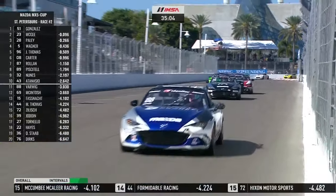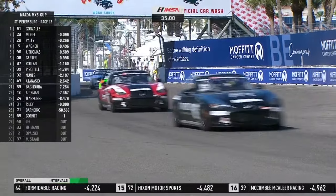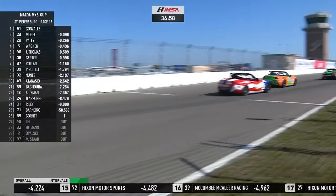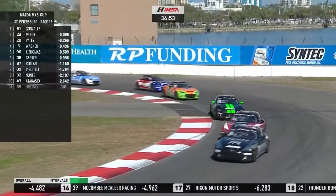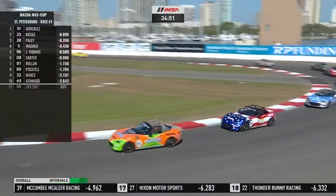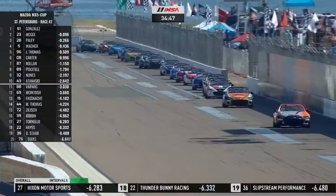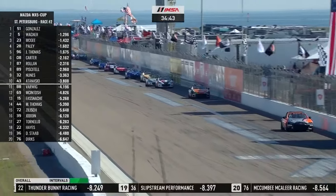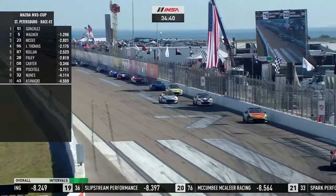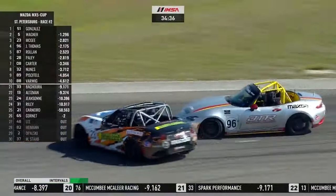On the wall, the black with bright green stripes at turn 10. That was a brush of the wall at the very, very least. Let's see if that slows down that particular car. I think that was Varwig in that car? Or was that Atanasio? It was Atanasio, yes. The timing screen's just changed. So he's lost a couple of positions there.